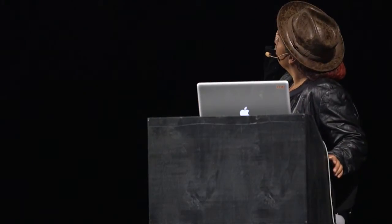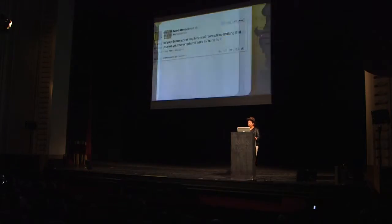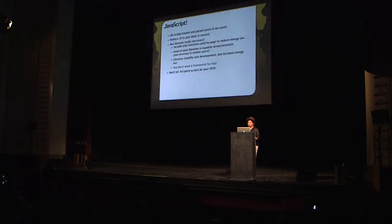When you're using CPU, you're draining the battery. So Scott wrote, is your battery draining too fast? Turn off everything that makes your smartphone smart, and that'll fix it. Because, I did not put that slide in.